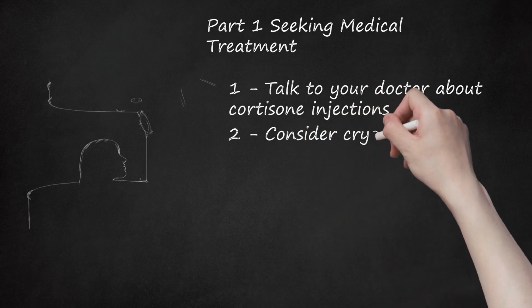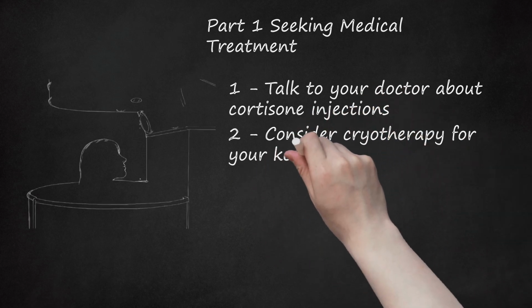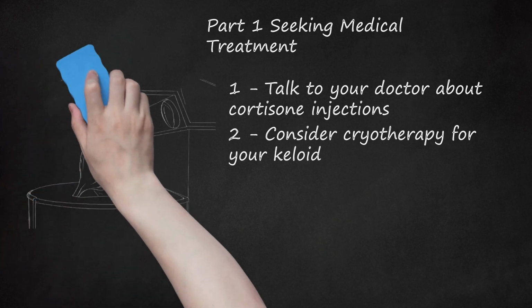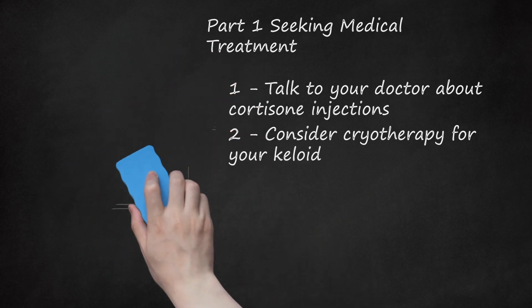2. Consider cryotherapy for your keloid. Cryotherapy is a very effective treatment for keloids, and can shrink them significantly. In cryotherapy, liquid nitrogen is applied to the keloid to freeze away the excess cells. Cryotherapy only takes a few minutes and can usually be done in your doctor's office. Several treatments spaced several weeks apart may be needed to fully remove the keloid.